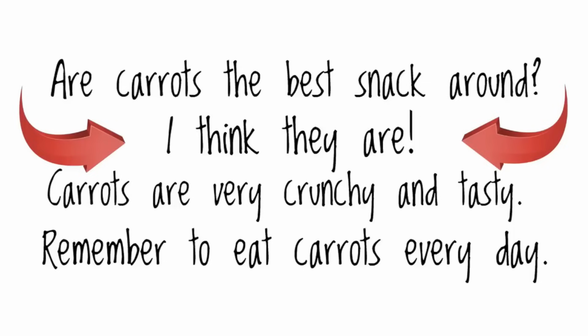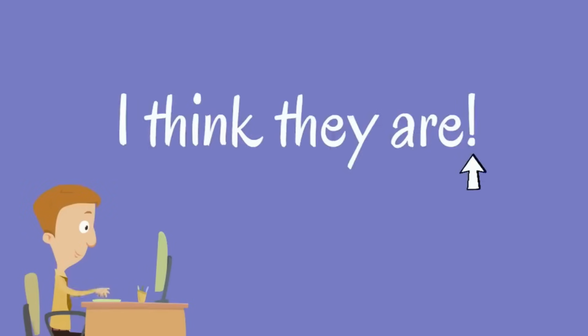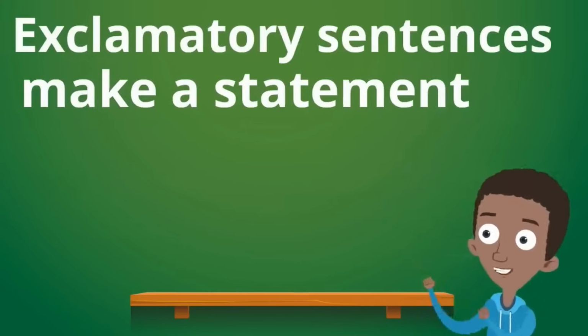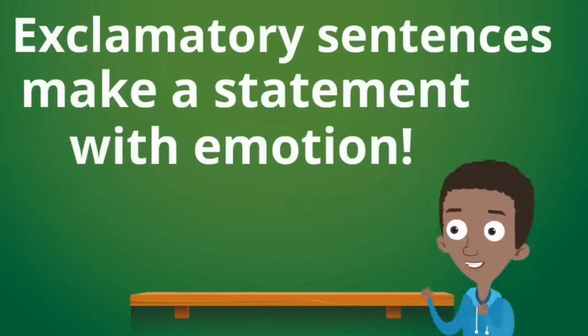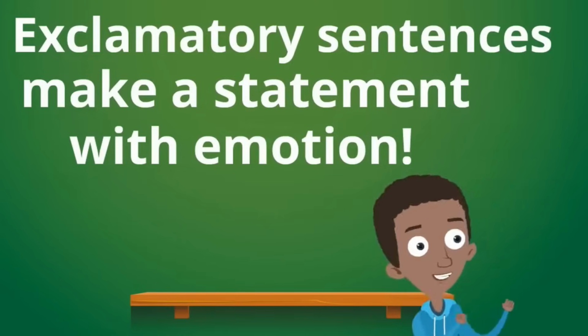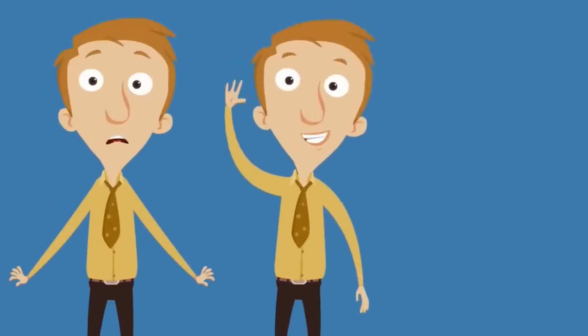But what about this second sentence? The second sentence says, I think they are! Notice the exclamation point. What type of sentence is this? Well, it is an exclamatory sentence. Exclamatory sentences make a statement with emotion, and they always end with an exclamation point, just like this sentence on the screen does. It is an exclamatory sentence because it is being shared with great excitement. Exclamatory sentences can show surprise, happiness, excitement, or even anger. A big clue is the exclamation point.